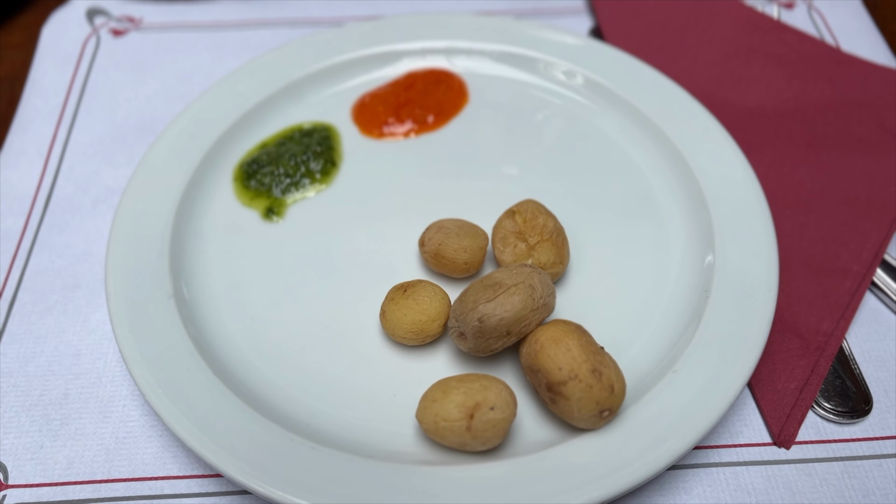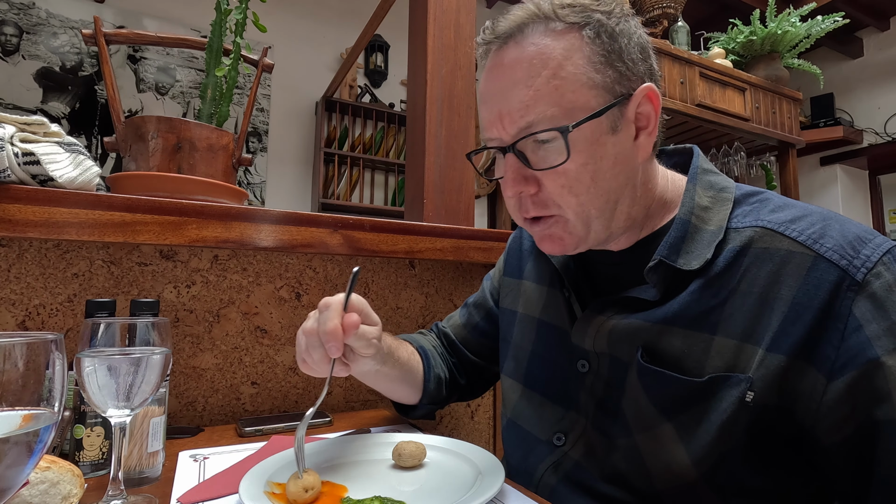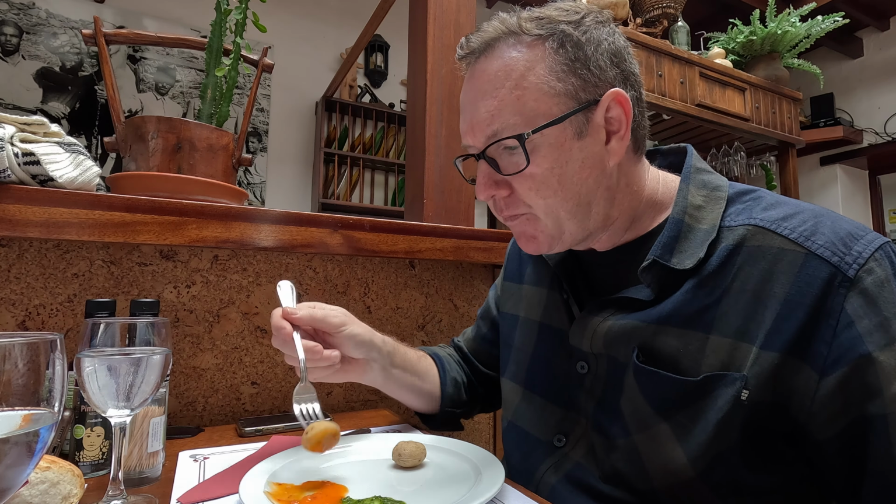And the potatoes are so small. Look at the size of that little potato there. Perfectly fits in the mouth with one bite. Perfectly cooked, perfectly seasoned. A treat to eat. No surprises here. A fantastically cooked spud. Look at the inside of that potato. And with the sauce, a fantastic combination.